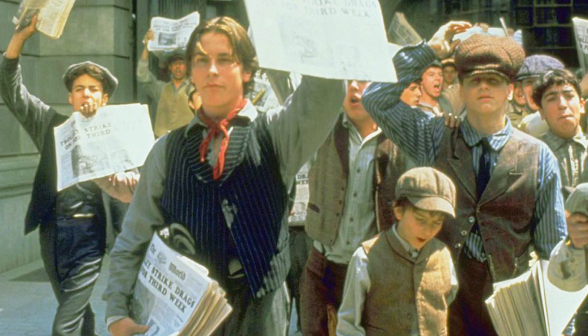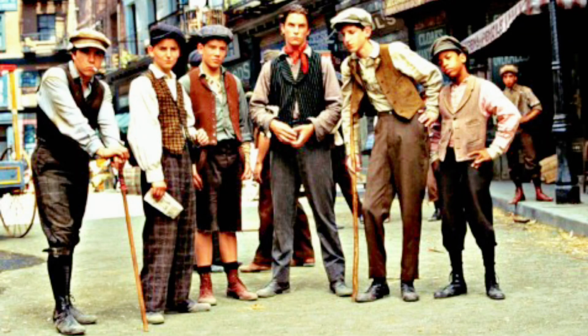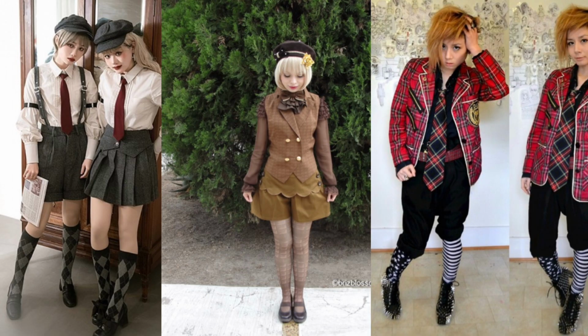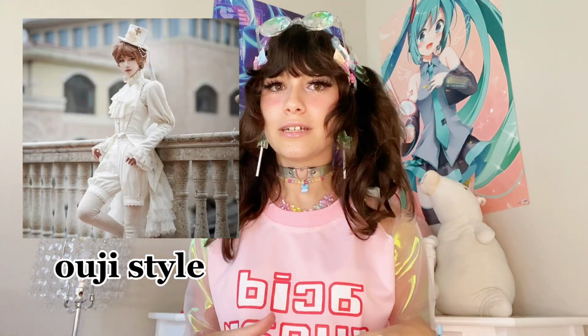I feel like the cast of Newsies is a good example of what Kodona fashion can look like, because not all the clothing is fitted properly to them since they are working class boys. Kodona is a pretty vast style though, so it can be simple, innocent, or somewhat punky. It's quite different from the OG style based on fit, colors, fabric, and accessories, even if the clothing pieces have the exact same cut.